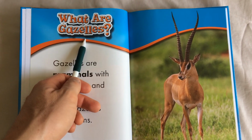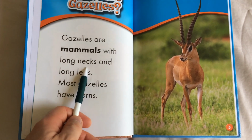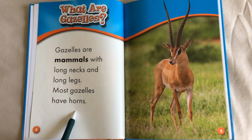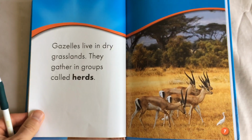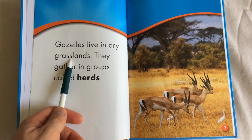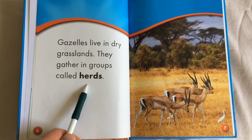What are gazelles? Gazelles are mammals with long necks and long legs. Most gazelles have horns. Gazelles live in dry grasslands. They gather in groups called herds.